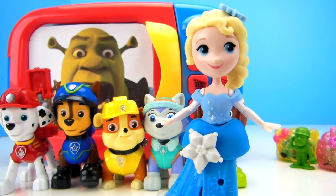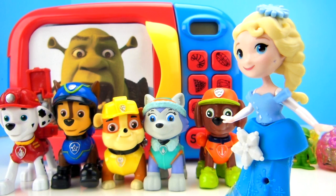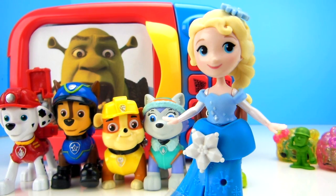Hey fans, we just got to meet a bunch of our Paw Patrol characters. They all are so much fun. They're such cool puppies. Do you have a favorite Paw Patrol pup? If you do, let us know in the comments below.